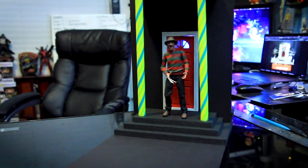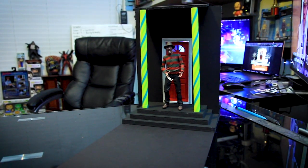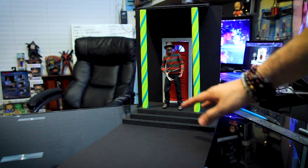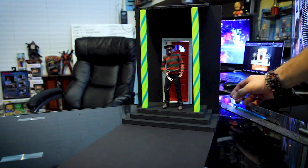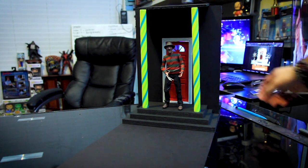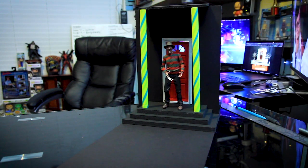Here we go. Look at that. Boom. So it's very similar to the Michael Myers diorama. It's the same concept. It's just I'm going about it differently because it is kind of different. This time the front has stairs, so the back is not as wide, but still the same thing. You got a back piece, you got a front piece, you got some columns, and you got like the foreground.